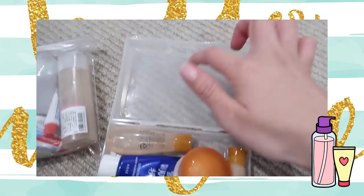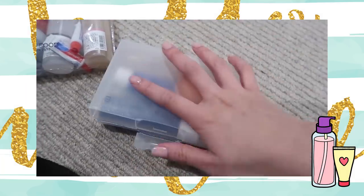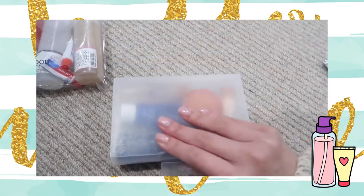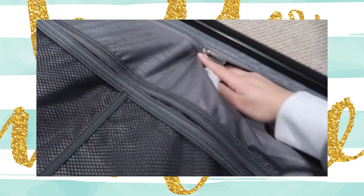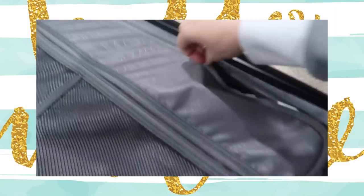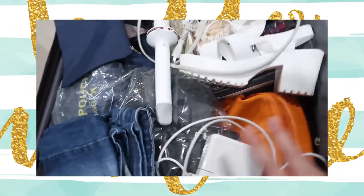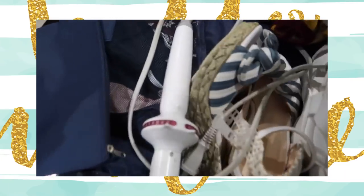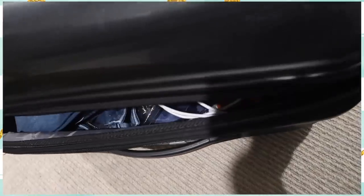I just had to clean out this container because this oil cleanser leaked. So yeah, that was my fault anyway. But let's just close that. Right, I think I have packed everything and I'm in a massive rush right now, guys. It is a bit of a mess, but I'll repack when I get to my parents' place. I just chucked everything in there. Got some shoes, some socks, all my clothing. So everything is in. Let's close it. And let's go shopping before the shop closes.